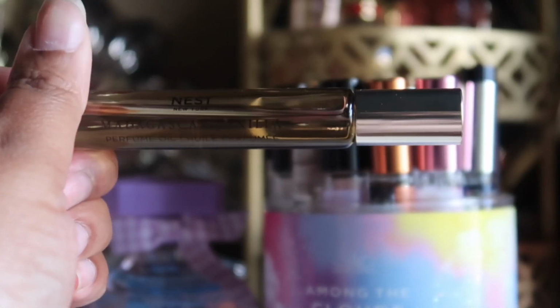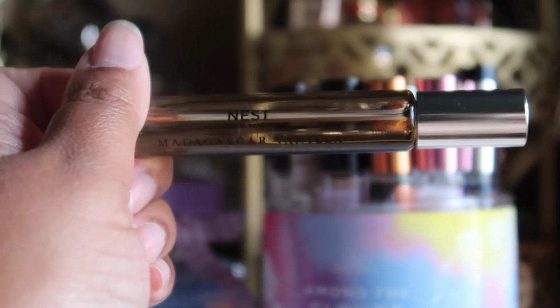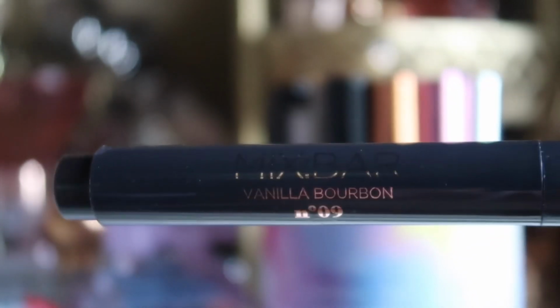This is Nest Madagascar Vanilla. This is a nice sweet vanilla perfume oil. I really enjoy it. I do want to eventually get the full size. This is a little gel perfume pen from Mix Bar, and this is in the scent Vanilla Bourbon.